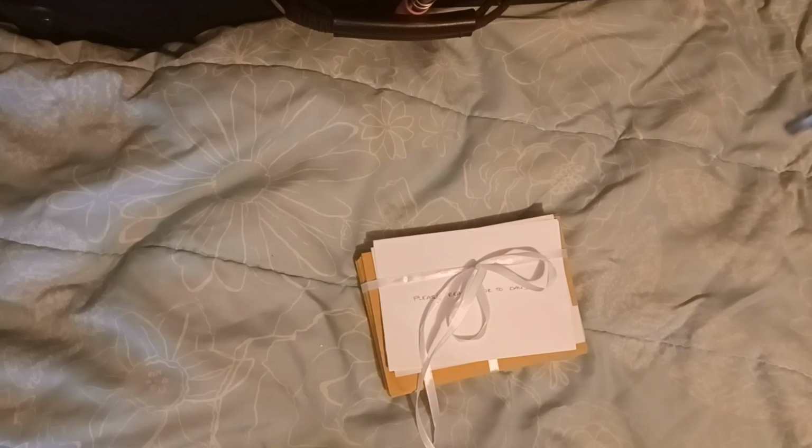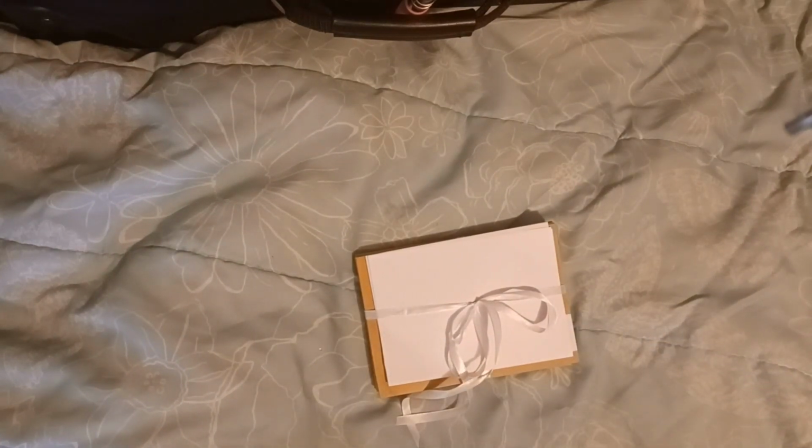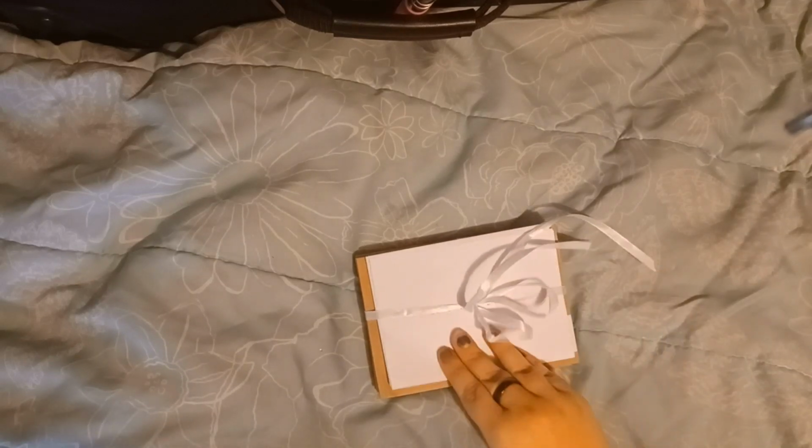But for all of its simplicity, I think that's actually a plus for this one because, as you have seen, some of my packages from the UK have gotten a little bit beaten up in shipping. So I think that because this is just envelopes and ribbon, it actually helped this one stay a little bit nicer. So we have a note on top that says, please read prior to day one.